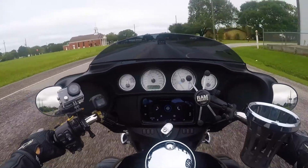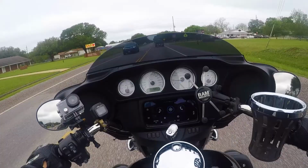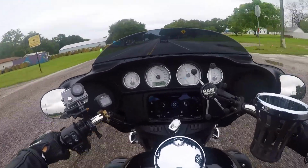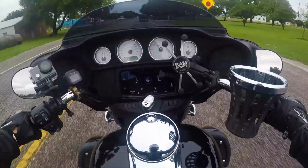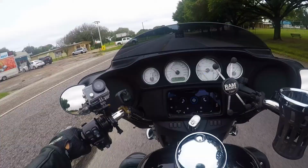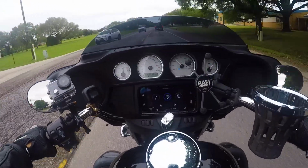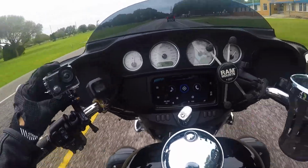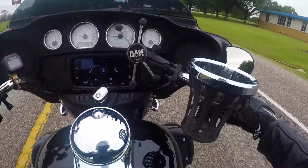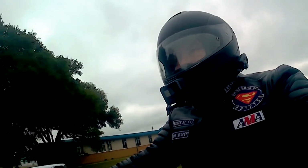So yeah, we're coming up on the twisties now, and we have a lot of traffic in front of us, so we're not going to be able to check them out unless we stop a little bit. And ooh, my camera is pointed at the sky again. The sky shot. Come on, camera, stay with us, please. We're almost at the point of the fun stuff.